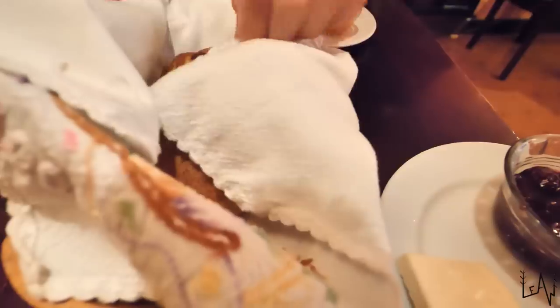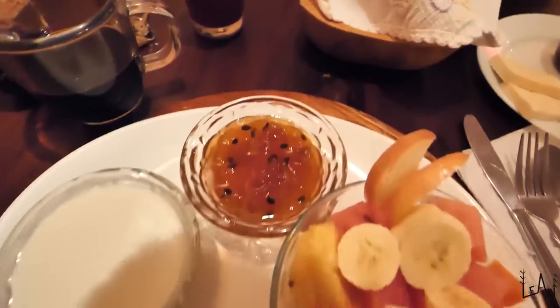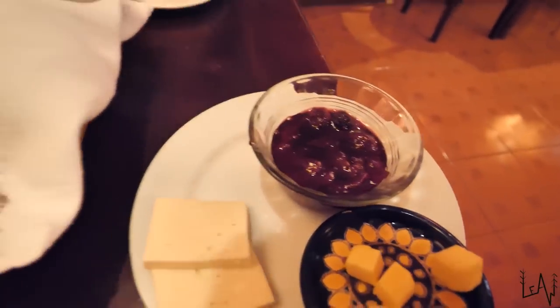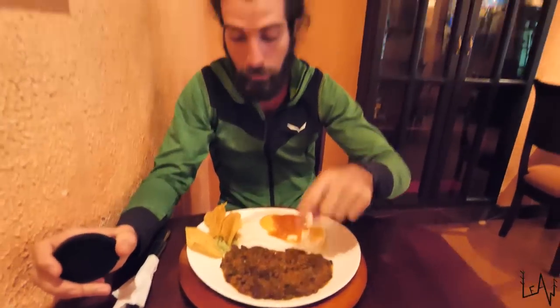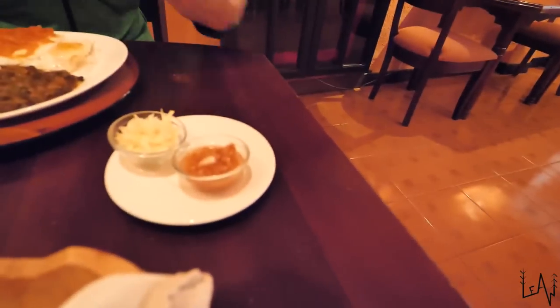And here we have all fresh bread. I have fruit salad, passion fruit honey, yogurt, cereals, cheese, butter, jam. And here I have huevos rancheros, that it's eggs with beans, nachos with guacamole, a little bit of tomato. Here we have cheese, some sauce. Buon provecho, buon appetito.